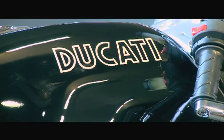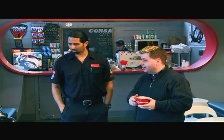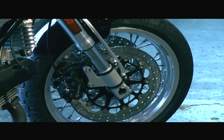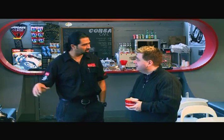So you have a bike out here, Arun. Can we go take a look at this? Absolutely. So this is a motorcycle you have on display right here at your cafe. What is it? This is a Sport Classic 1000, actually called the Sport 1000, and it's appropriately in the cafe because it's a cafe-style retro bike.